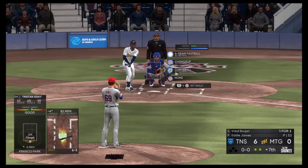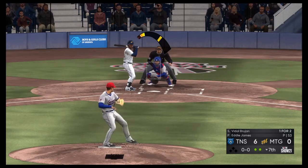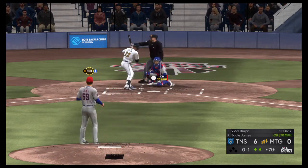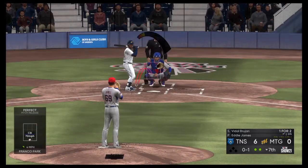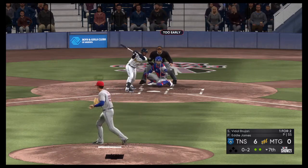Next to hit, Vidal Brujan. He's working on a 1 for 2 game so far. Second baseman. Now the first pitch. And he gets ahead 0-1. Well, he's done a real nice job with that breaking ball in this start. That's not the first time he's locked a guy up with it.